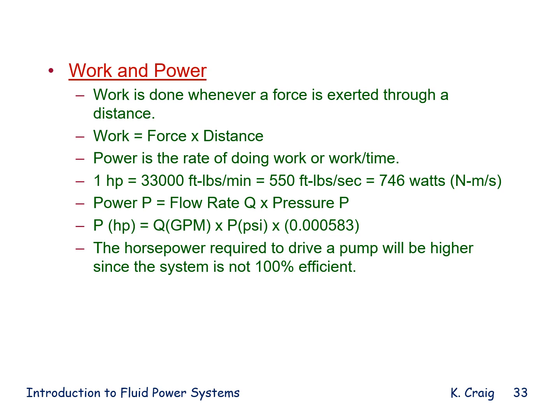Work and power. Work is done whenever a force is exerted through a distance. Work equals force times distance. Power is the rate of doing work, or work divided by time. A horsepower is 33,000 foot-pounds force per minute, which equals 550 foot-pounds force per second, which equals 746 watts, and a watt is a Newton meter per second.